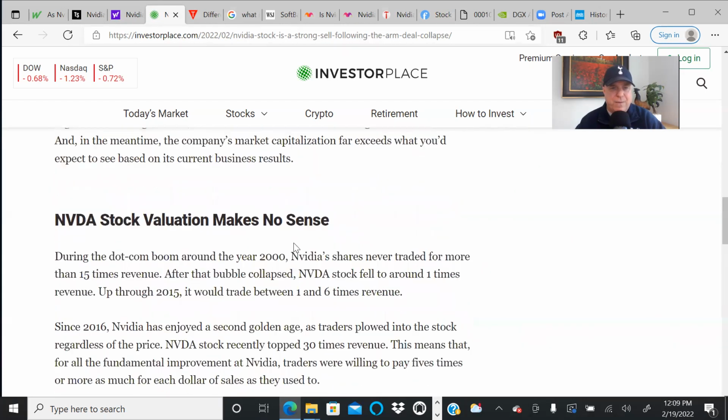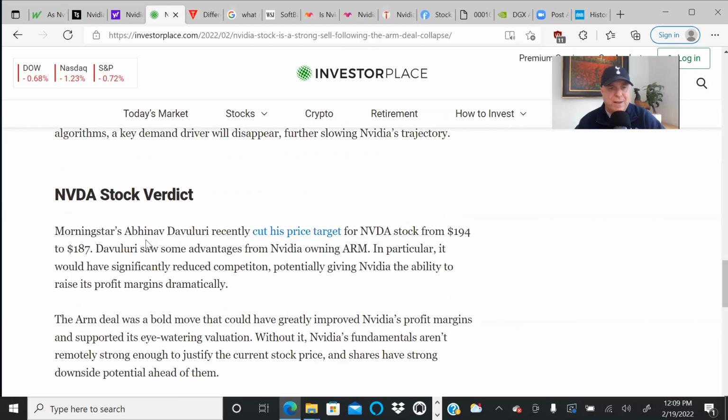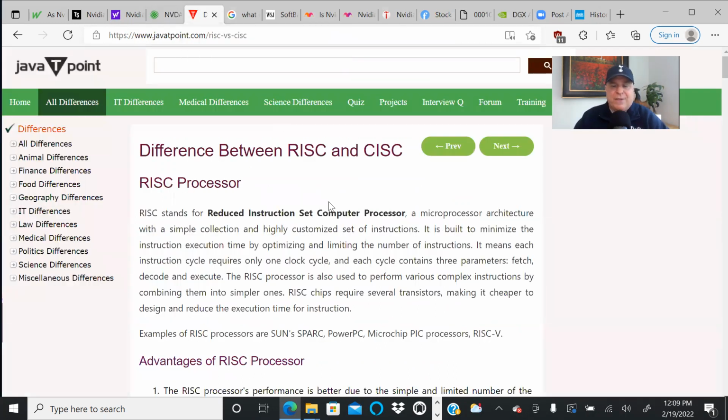He says that the valuation makes no sense. He says that the verdict is that Abhinav Davlari recently cut his price target for Nvidia stock from $194 to $187. I can see where they're going to get these prices, and I'll show you in a little bit why they would get those prices when I break down the numbers. Just to let the cat out of the bag, through my numbers, it's based on a 30 forward price to earnings ratio. They're saying with a 30 forward PE, the stock should be trading at $184, at least what I have with my numbers.